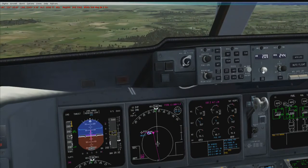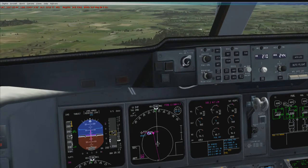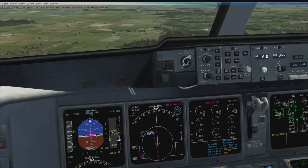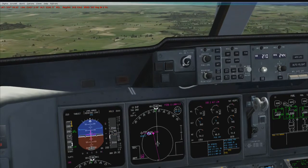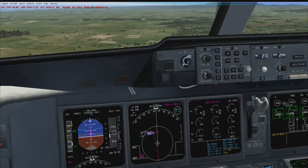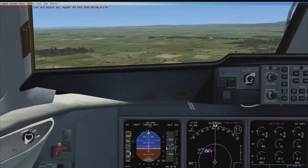Okay, guys. Welcome back. We're approaching our intercept altitude for the ILS at Melbourne. Now, what I've noticed was it was quite a short turn to final. So I'm just going to slow us down to 210 knots now.